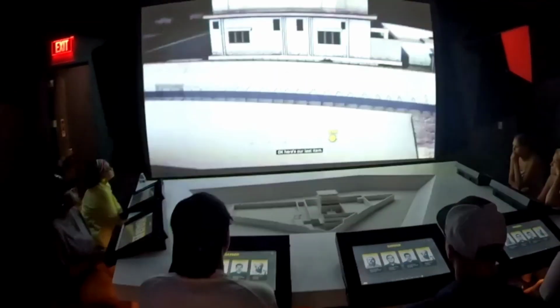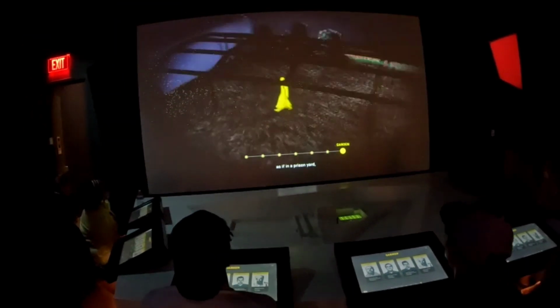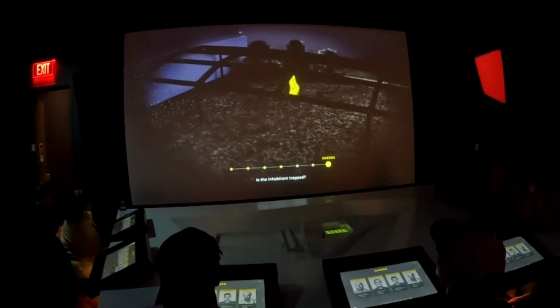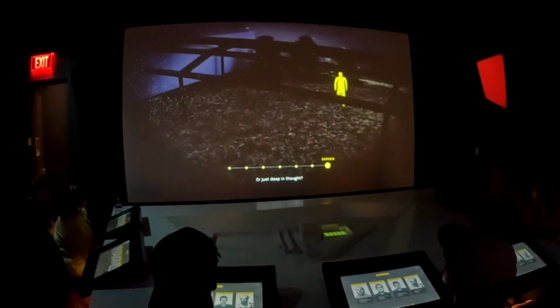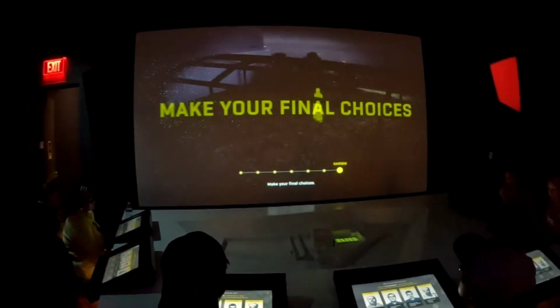Okay, here's our last item. We've observed a man pacing around the garden as if in a prison yard. We can't see his face. Is the inhabitant trapped, restless, or just deep in thought? Who could the pacer be? Make your final choices.